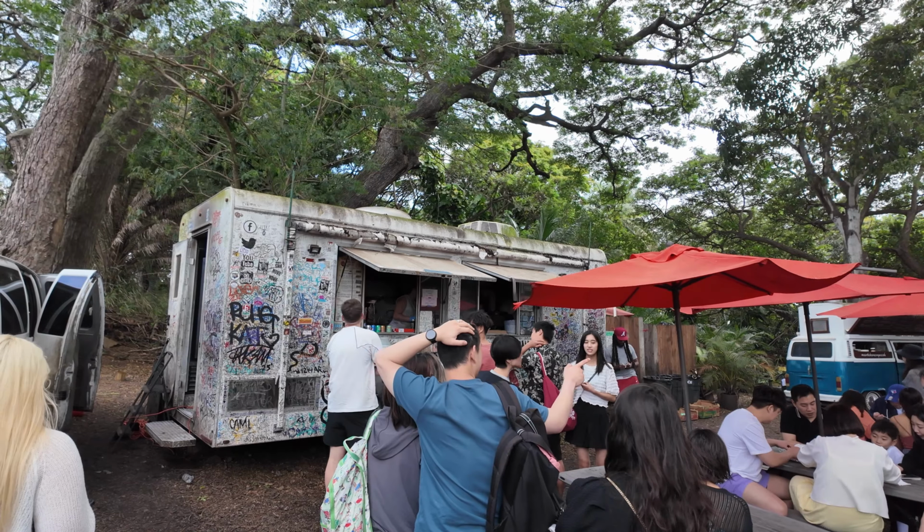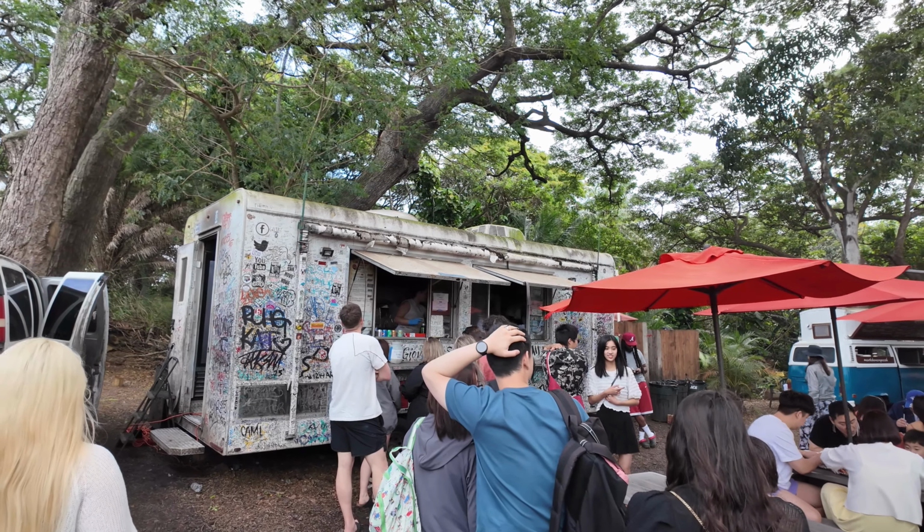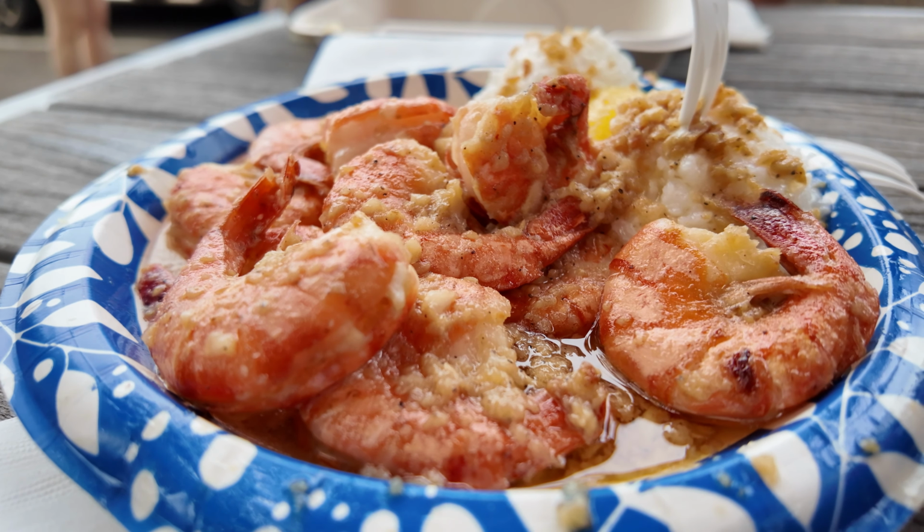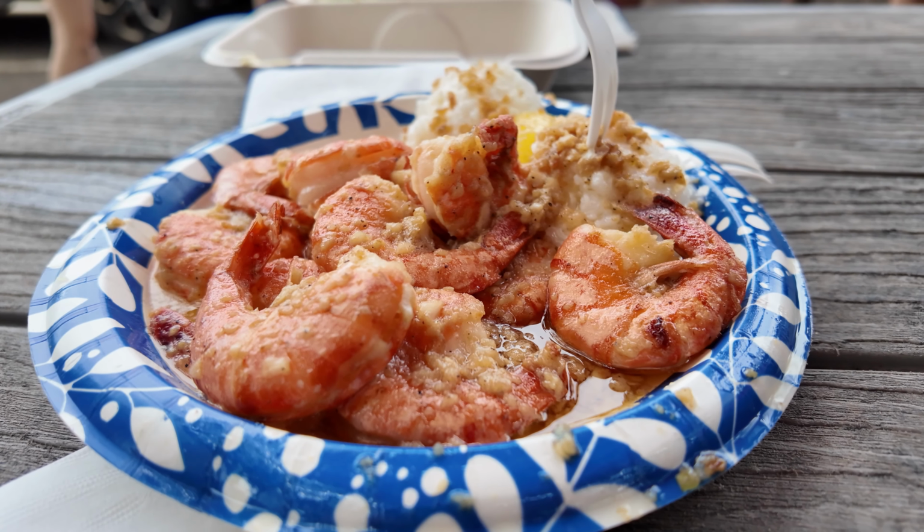But I think the time has come that we gotta try out Giovanni's, right? That's the truck. That's the truck on this island, or on the North Shore, that everyone raves about. It's always a long line. We're gonna put it to the test. Oh boy.